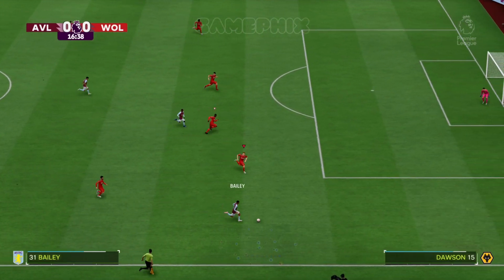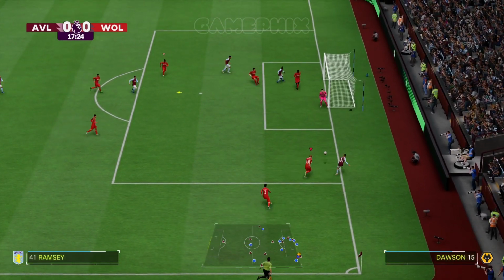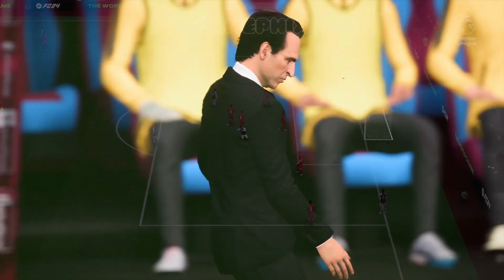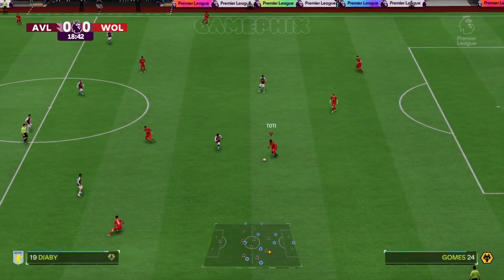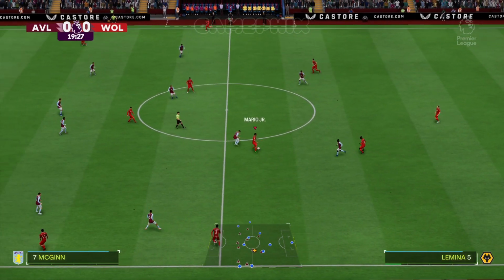Bailey. Now it needs a good ball in. Oh, a great chance. Well, what an opportunity that was. Oh, I should be 1-0 up, Guy. You can see how frustrated he is with himself. Lemina.